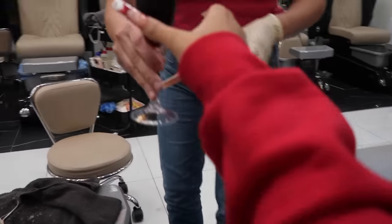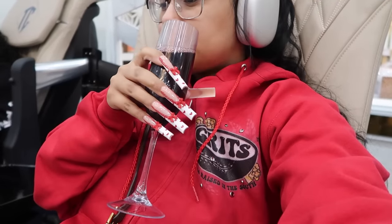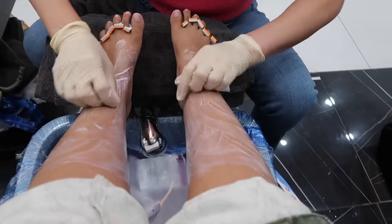So y'all know I haven't been drinking for a whole month, so I did decide to get me some wine. Feel good while I'm getting my toes done and preparing myself because we about to go on vacation. And I'ma just say, after my pedicure appointment, I was feeling a little buzz.